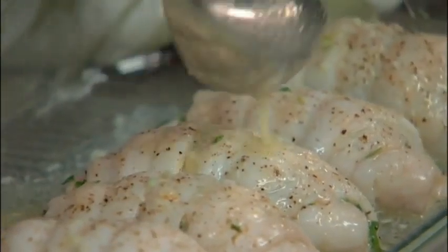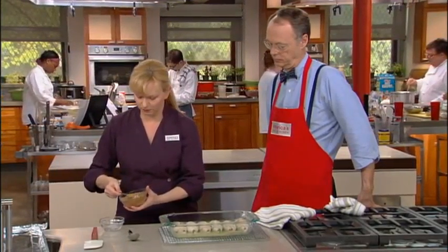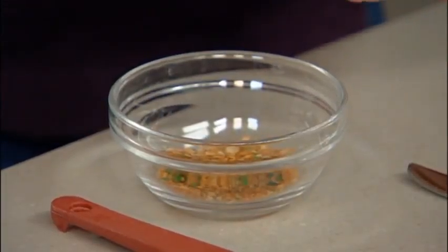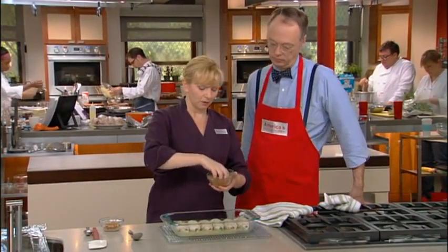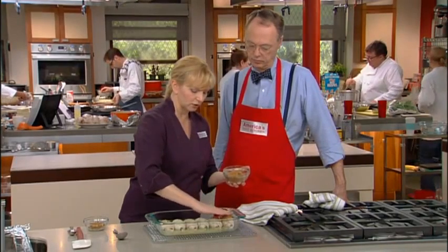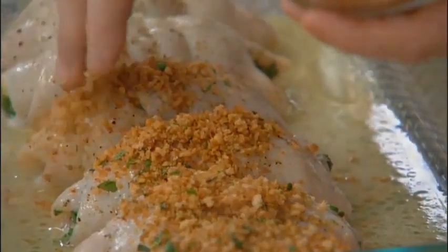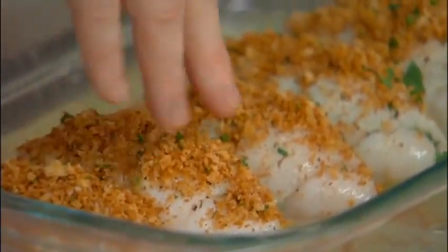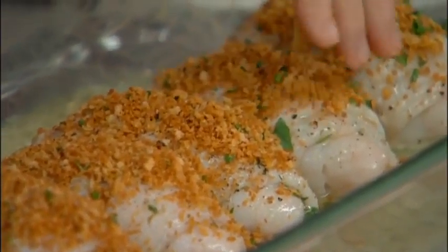That looks good. Now, we want to top this with our breadcrumbs, but we're not going to use all of them at this point. We want to reserve 3 tablespoons of the breadcrumbs, and we're going to top it later with that. And we're going to add the remaining right now. What that's going to do is meld the breadcrumbs with the fish now, but later on we'll get a nice hit of super crispy breadcrumbs right before we serve it. I have to say, this is a major makeover from the sole fillets I used to cook in a skillet.